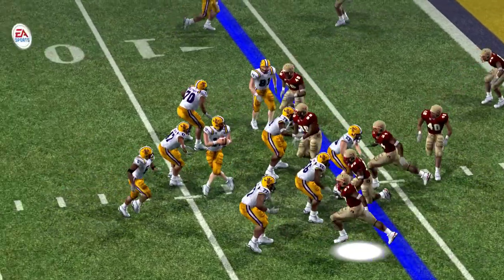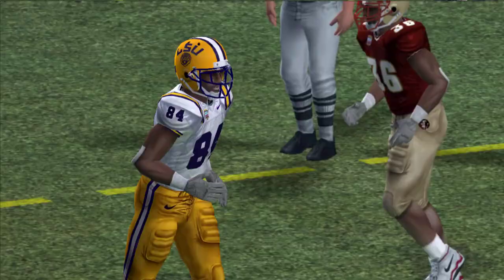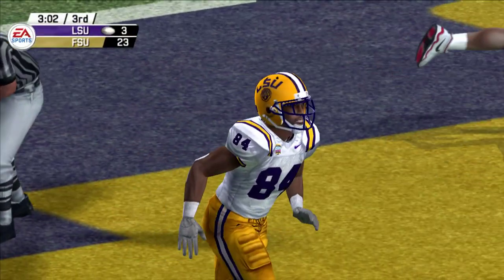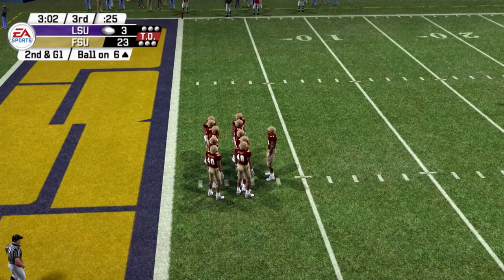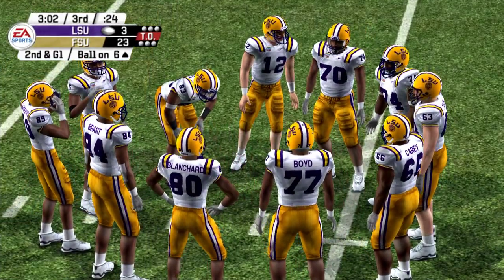LSU comes out with an I formation. Baker drops back. He's going left. Incomplete. The defense really missed a golden opportunity there. That's what separates a good player from a great player. When you have a chance like that, you need to take advantage of it.